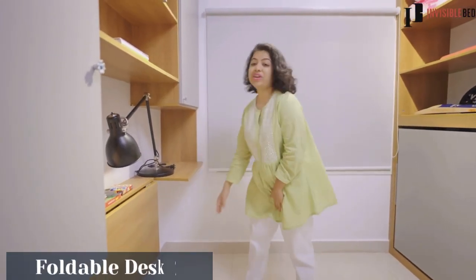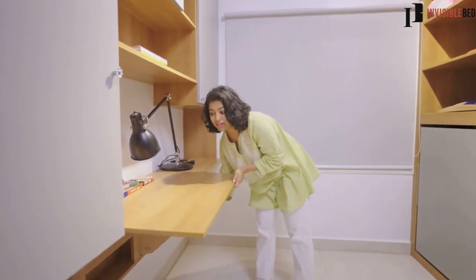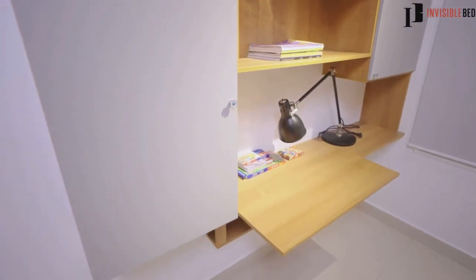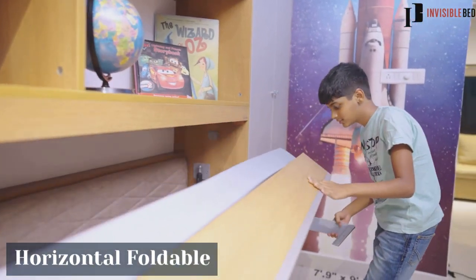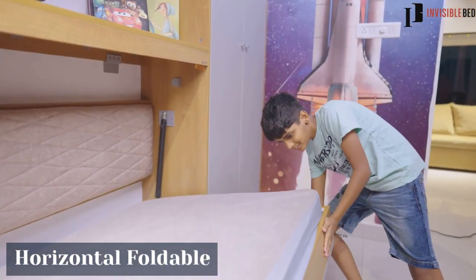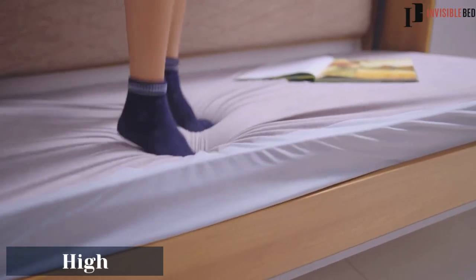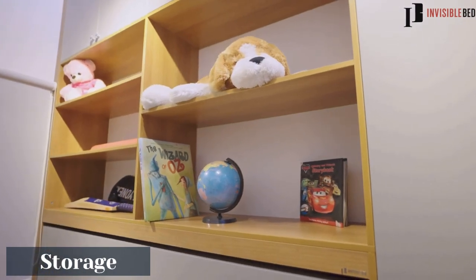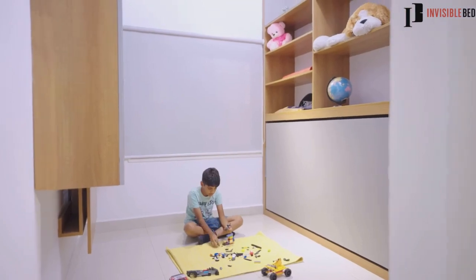In this room, we have a foldable desk as shown before, where a kid can use this for a peaceful study time. The room has a foldable bed that can be pulled down during his or her bedtime. And don't you worry, it's perfectly safe for your kid, as the technology involved makes it easier and effortless to operate and convenient to use. In this way, you can easily convert the play area into a bedroom too.